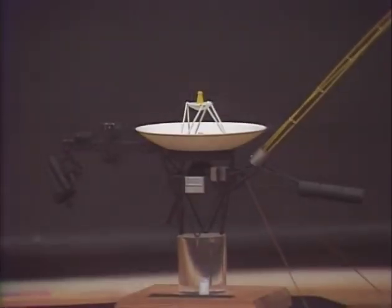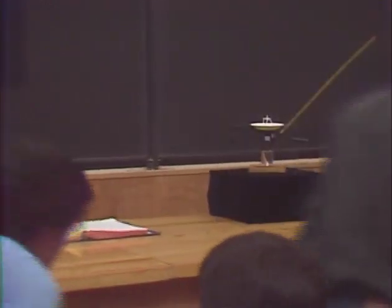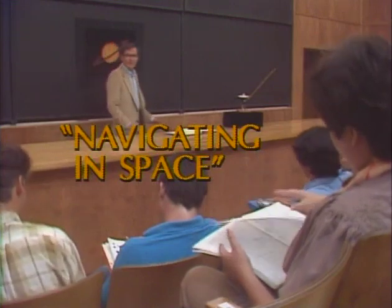Voyages to other planets require enormous energy. The amount of energy expended can be minimized by using the same force that moves the planets through the solar system. The force of the sun's gravitational field is used to navigate in space.